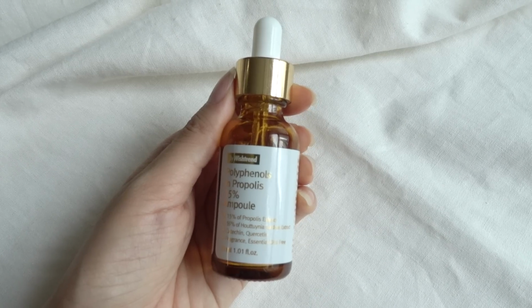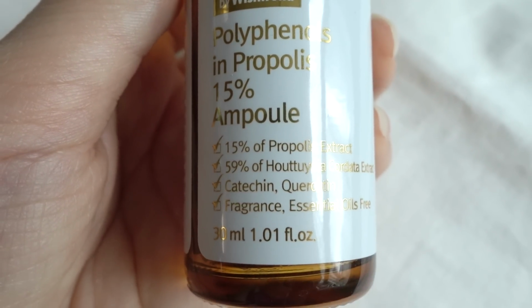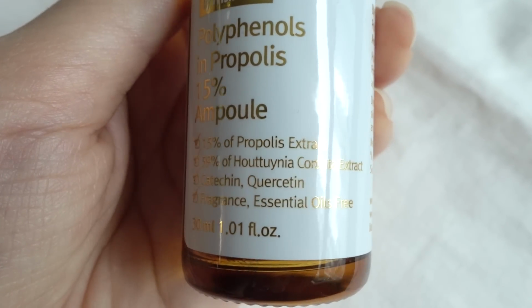Okay, so the next product is by WISHTREND, Polyphenol in Propolis 15% Ampoule. This also is one of my favorite products. I've added this into my kit, I think twice, with WISHTREND. I love this serum so much, and I just feel like this is such a great product if you have acne prone skin.